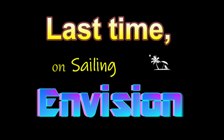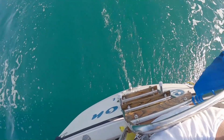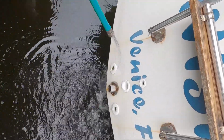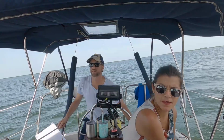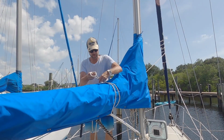In our last episode, I found that the water leak was caused by the exhaust hose leaking water when we were underway, but since it's also when we're sailing, I poured a bunch of water on these through holes, but they didn't leak, so we determined we'd have to go on a sail to see if they're submerged and really what happens. In this episode, we also go sailing, and we get the boat prepped for Hurricane or Tropical Storm Elsa.